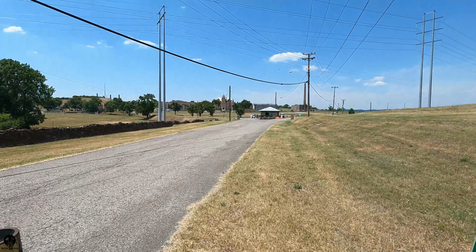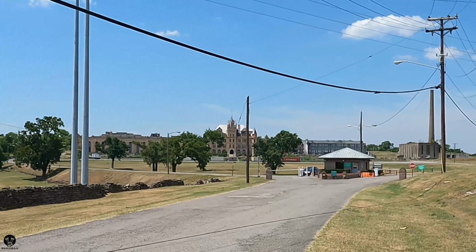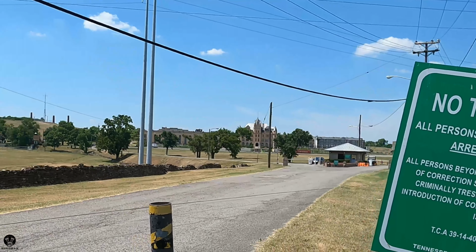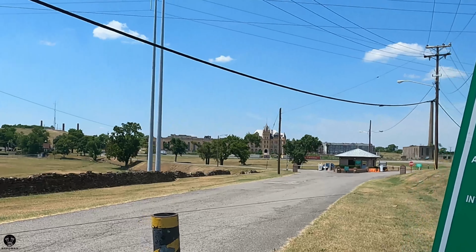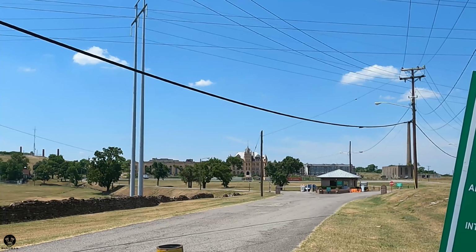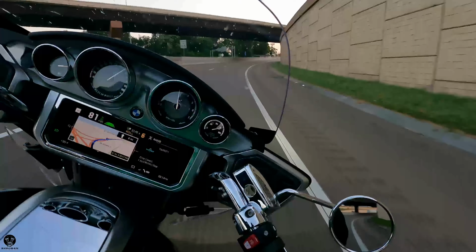But there in the background is the prison. It's pretty cool. I don't know how well you can see it on the camera, but it's something cool to see. I mean, you don't see that every day.